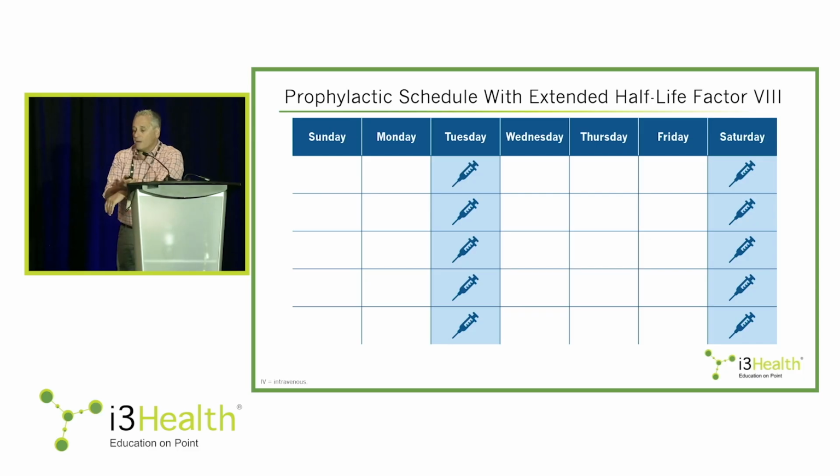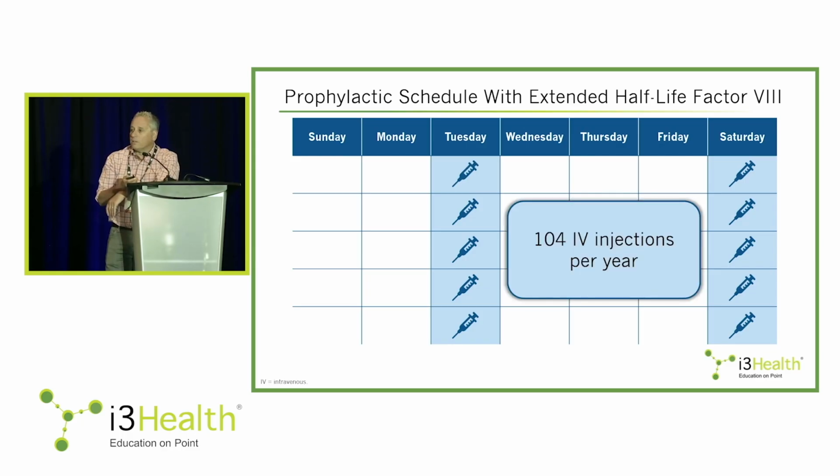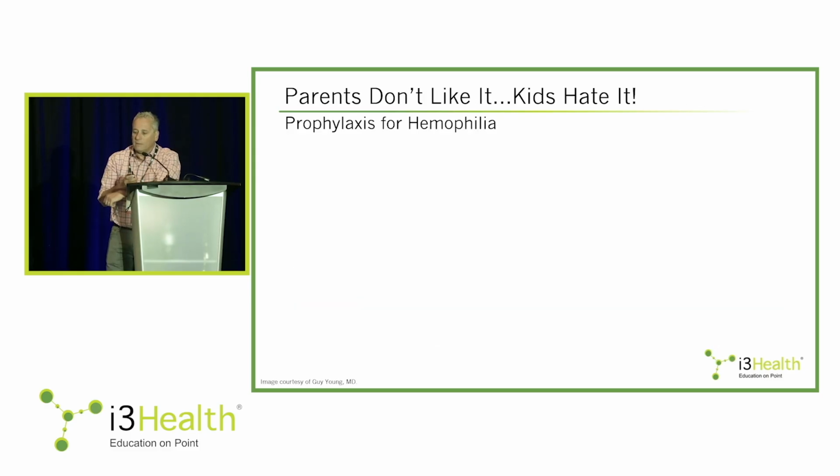With extended half-life factors, it's 104 IV infusions a year. That's still burdensome. And even with a newer drug, Efanesoctocog alfa, that's 52 IV infusions a year, which is better than 104 and better than 186, but it's still 52 IV injections a year. So there's still something to be said for that.